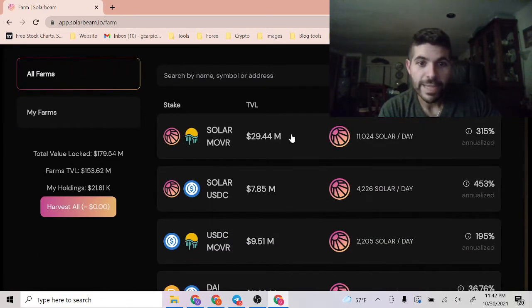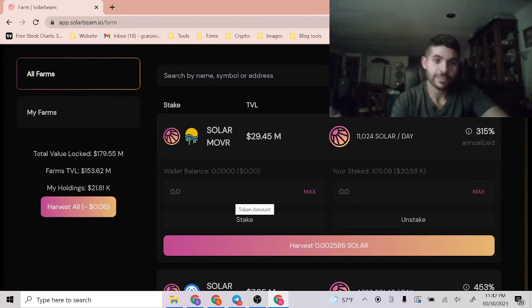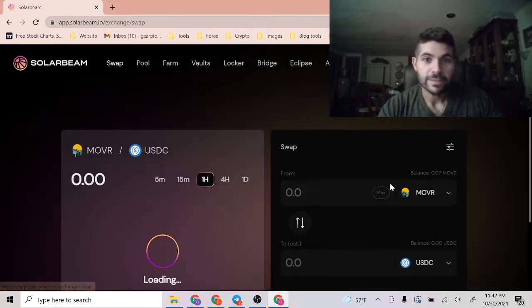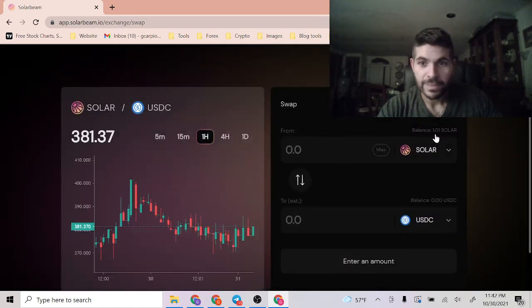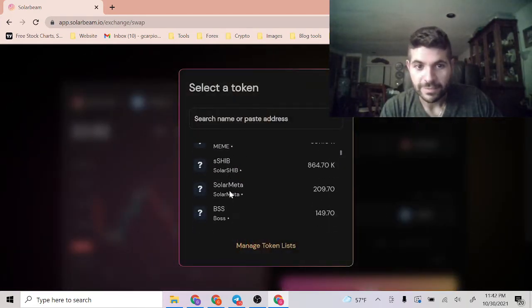So you can't just supply one side, right? Because that doesn't help them. Because if someone wants to swap from one to the other, they need both tokens. So you take what you just got, which is called Solar, which is right there, right? So we got one Solar. So you split that in half. You could do any of the pools, right?